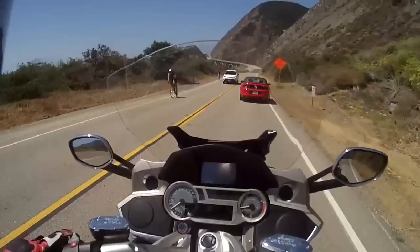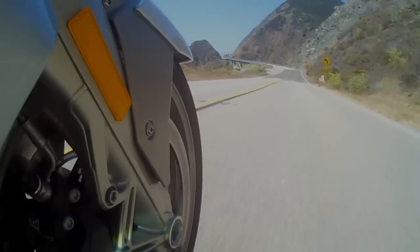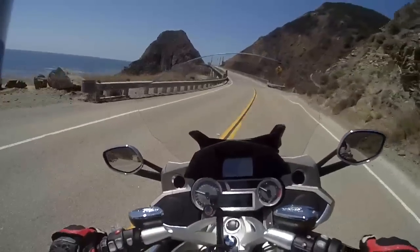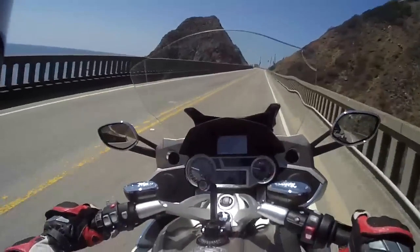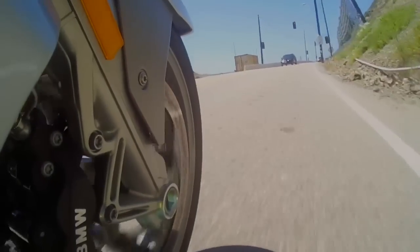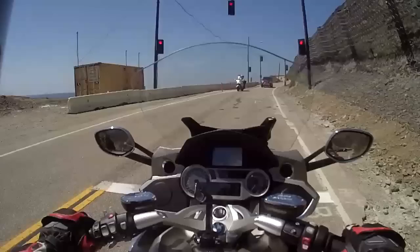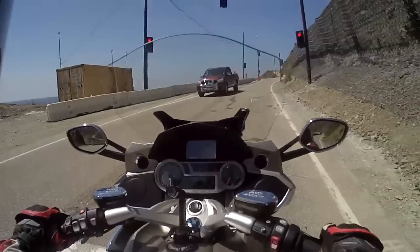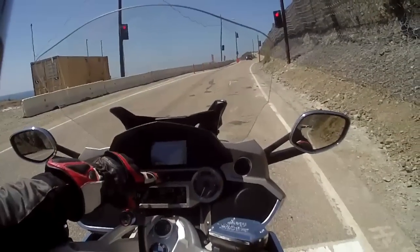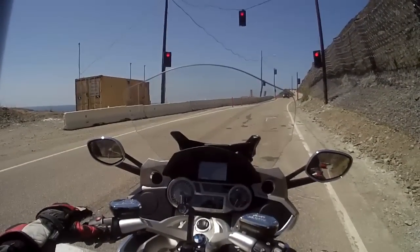I see a passing lane. We'll do a little braking here. Looking for the anti-lock to kick in. Didn't even kick in. Brakes are fabulous. Love them. Here's our LED for the driving lamps to be on. Switch is right here where my left thumb is.